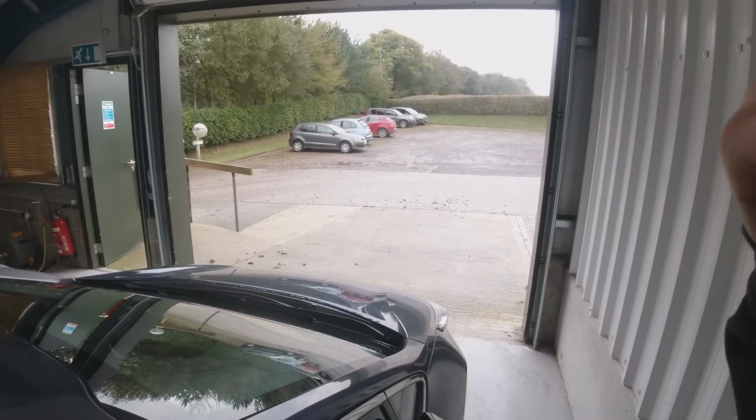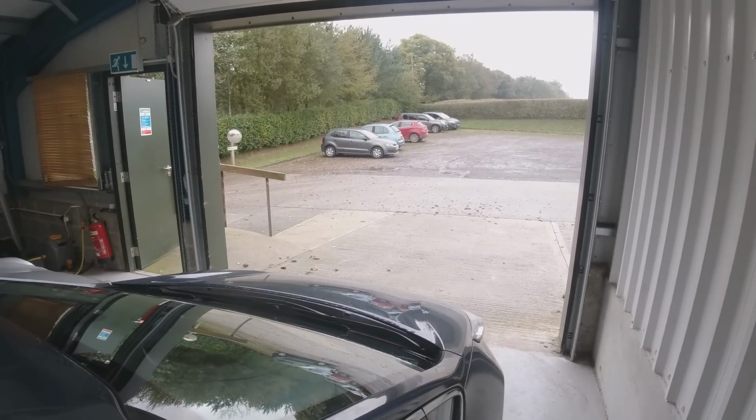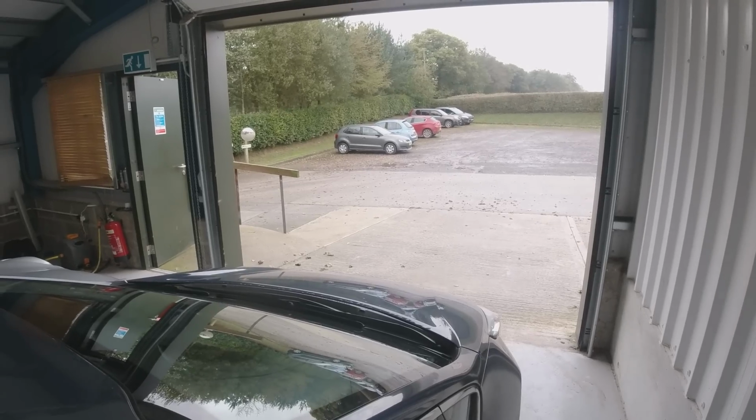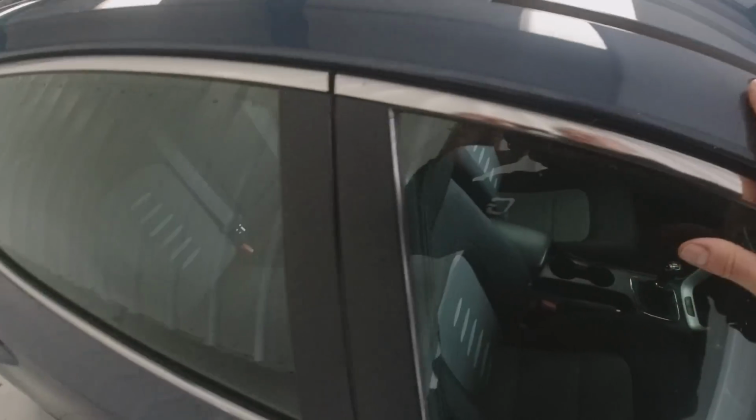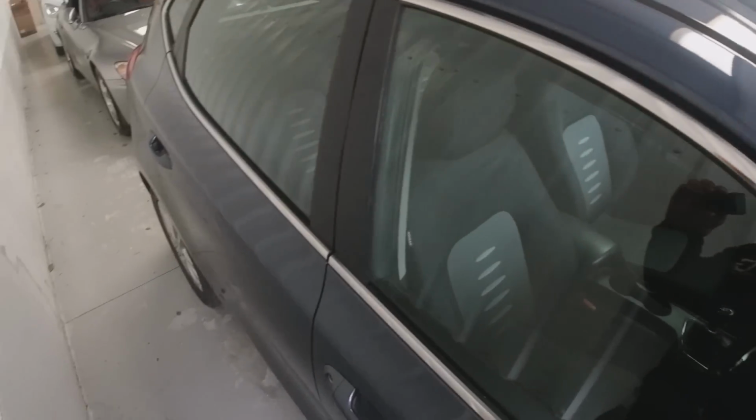Got to get that Hyundai i20 out and get that done because there's a lot of people been asking about that. Get that up for sale. I think that might be one of my next priorities. I think we'll get this one up for sale next because this needs next to nothing. This just needs a very light clean. It's so clean and tidy, this car.